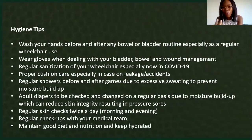Okay, stick to your routine. Wash your hands before and after any bowel and bladder actions. Wear gloves if you're managing your bladder or your bowel, or even the wounds as well, your pressure wounds. Always wear gloves. Wash your hands before. Put on the gloves. Do what you need to do. Throw the gloves away. Please dispose of them not in your common dustbin. You need to double bag them and put them in the red plastics. They should provide you with those. And then you wash your hands often.